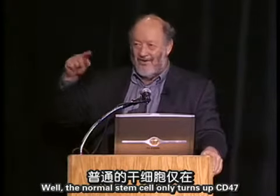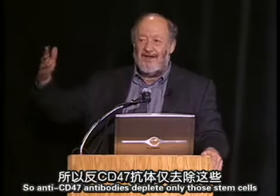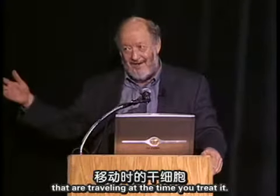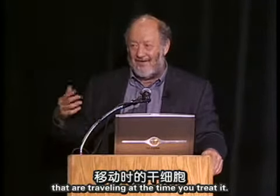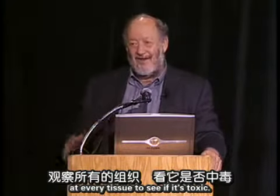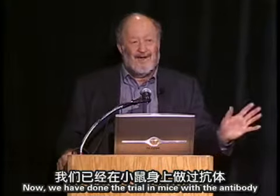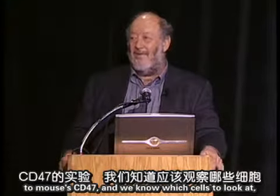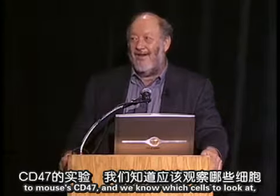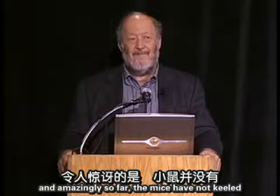Well, the normal stem cell only turns up CD47 when it's in the travel mode. So anti-CD47 antibodies deplete only those stem cells that are traveling at the time you treat it. But we still have to go look at every tissue to see if it's toxic. Now, we have done the trial in mice with the antibody to mouse CD47, and we know which cells to look at, and amazingly, so far, the mice have not keeled over with the antibody to CD47.